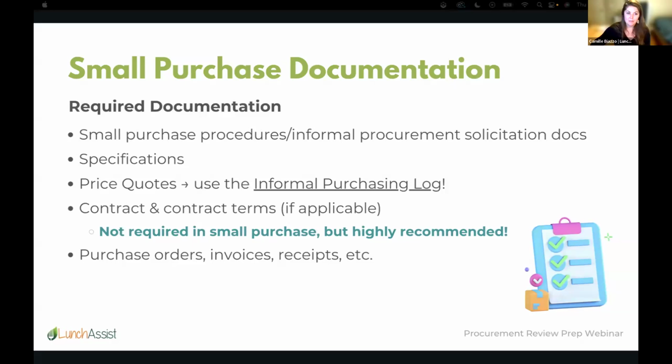Yep, exactly. And there's no law that you have to email vendors to get the price quotes. Like we have linked here, you can use that purchasing log to document the price quotes. But sometimes an email chain is a little bit easier to prove that you got the quotes.